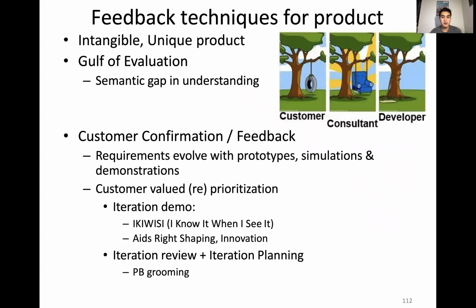Feedback techniques. So this is talking to the customer, right? It's ways of confirming that the value and the features that you're building are going to be good for the customer. It's hard to really determine that, because a lot of customers will say, I know good value when I see it, but they don't provide a way for you to know what kind of value that is. So this is a process to very quickly test features, get feedback, and then evolve your requirements based on that. This can be done with prototypes or simulations or demos, or even different types of testing, like A/B testing.